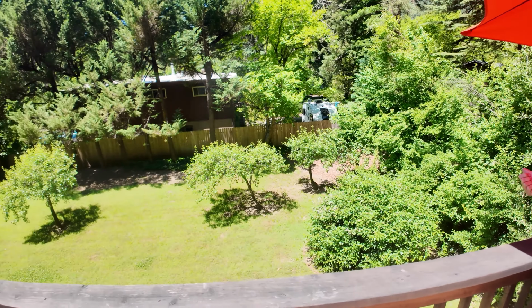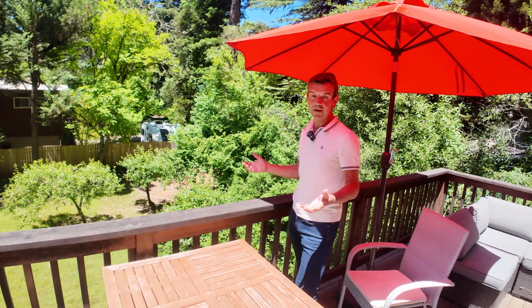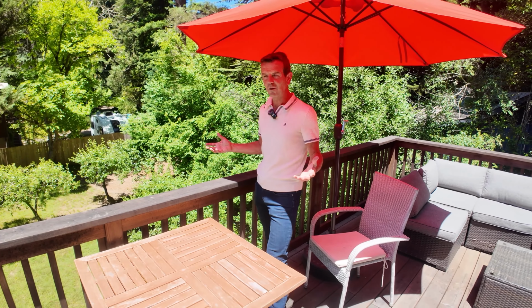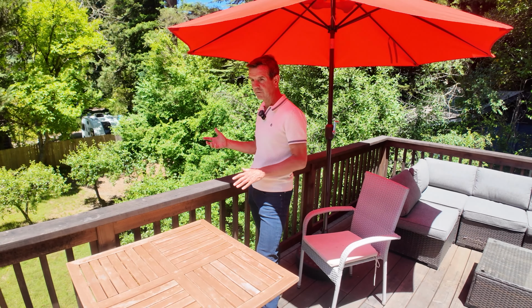It's in full sun. You've got beautiful fruit trees, totally usable, whether it's kids playing soccer, or a place to set up a badminton net, play croquet, do whatever you want. It's an amazing, usable, flat backyard in total sun.